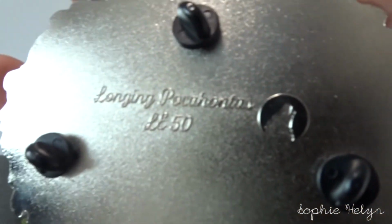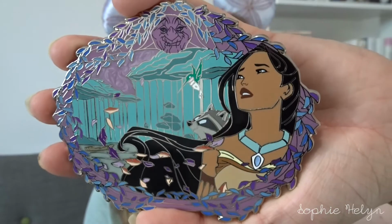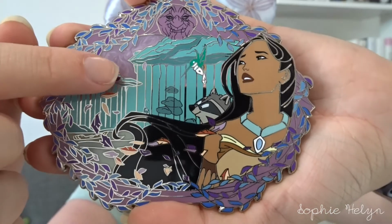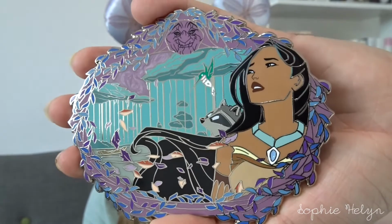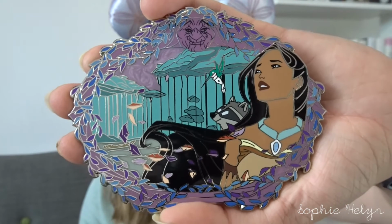It is a massive honk of a pin, as you can see. And this is it. Pictures do not do this pin justice, so I'm hoping film does. But look how gorgeous. There's pearlescent details up here, and if you've seen this series, it's a really popular series, and I just think it is beautiful. I love the colours, and obviously I needed it in my life. It was an expensive pin, but I love it, and I did let go of one of my more expensive Pocahontas Authentics to help fund this, so that was that.